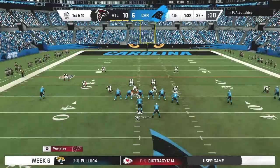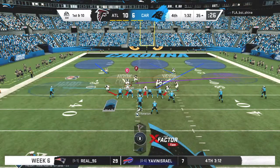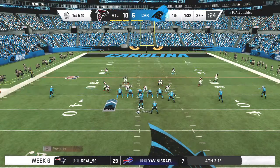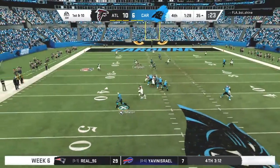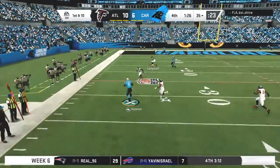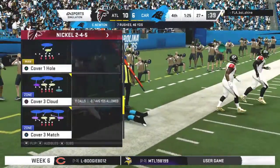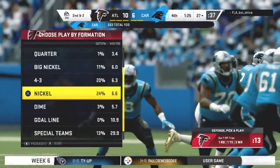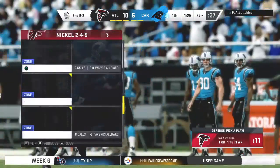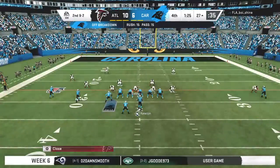Newton, rolling to his left. He'll run it. He'll get 8 on the scramble there. It'll be 2nd and a couple. Okay, he's not going to get the first down, but this is still a nice job of buying some time and then running to get to the sideline and get out of bounds and avoid the big hit.